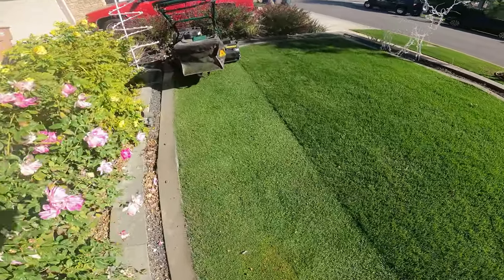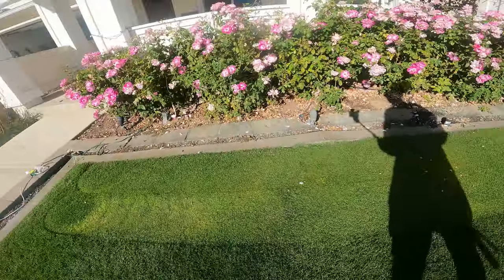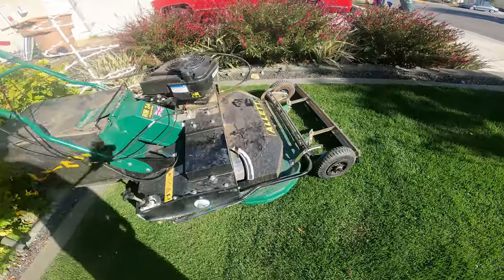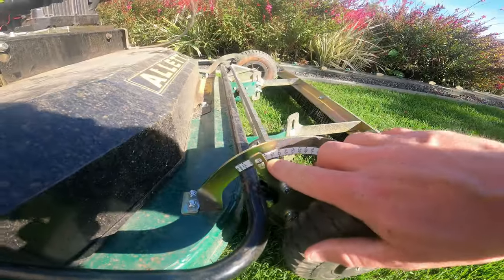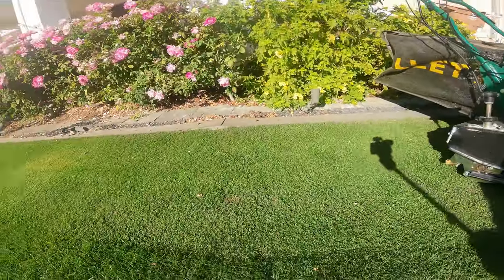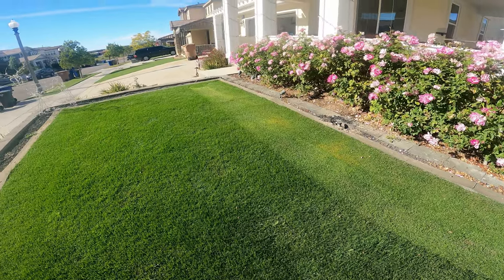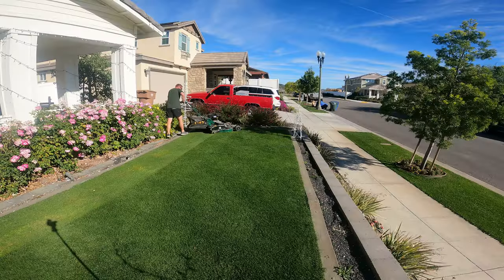I'm going to raise the height of cut and try to cut a little bit higher here. Yeah, just freaking ticked off. I can't believe that thing scalped like that. All right, so I raised this up to 25 millimeters, which is 1 inch. I guess it can't do worse than that, right? Since I raised it a little bit. So I'm going to go at 25 for another pass and we'll see if that's a little better.